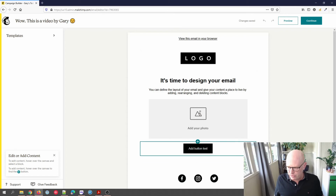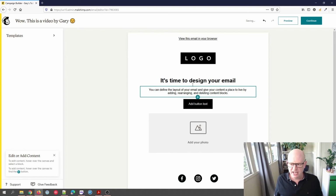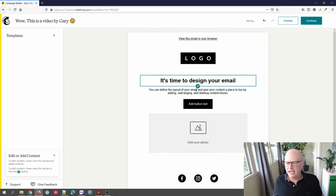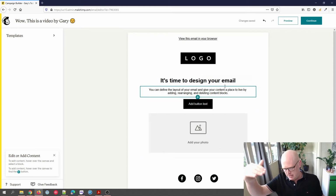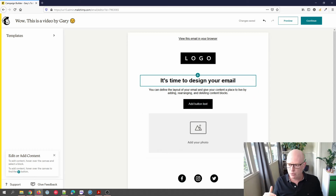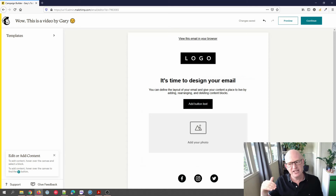I'd prefer to actually move this slightly up. So if you just click on the button and you can just move it up the page, and I would actually put it there just like Google does. So you've got heading, text, button, image. And if you've got more than one story, you would then just continue in this vein with heading, text, button, image, heading, text, button, image, heading, text, button, image.